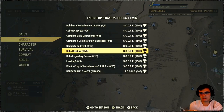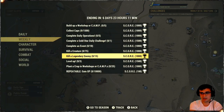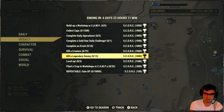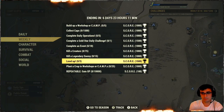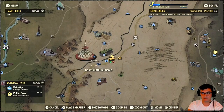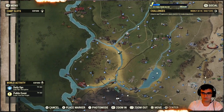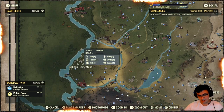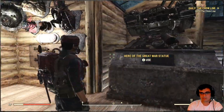Complete an event 10 times, kill 75 creatures, kill a legendary enemy 15 times. I wish this thing was, oh wait, we had this last week as well. And we had the Mall Miner event, which made this easier to do. Level up 3 times, plant a crop in a workshop 25 times. For this one, I would definitely recommend just jumping into this specific workshop, Billings Homestead. Basically, it's loaded with crops like corn. You capture it, take the corn, plant it, done. So yeah, that's exactly what I'm gonna do.